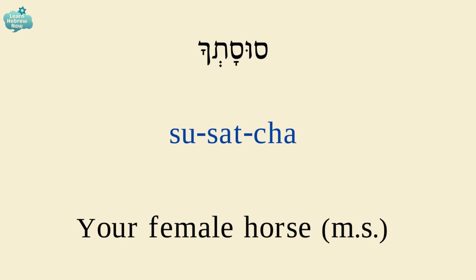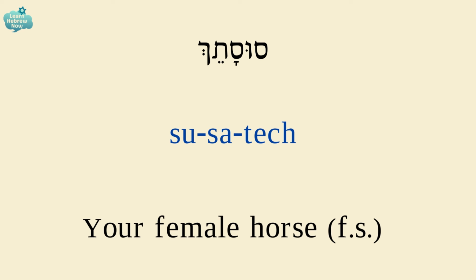Susati. To say your female horse, when referring to a singular male, we will drop the letter hey and replace it with taf and chaf sofit. So it will be susatcha. Susatcha. To say your female horse, when referring to a singular female, we will drop the hey at the end of the noun and replace it with taf chaf sofit, so it will be susatech.